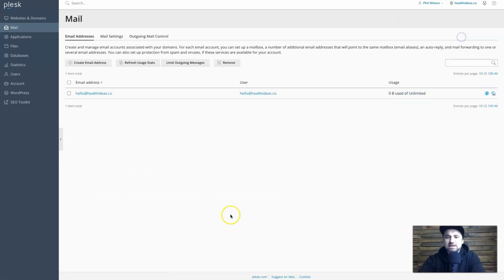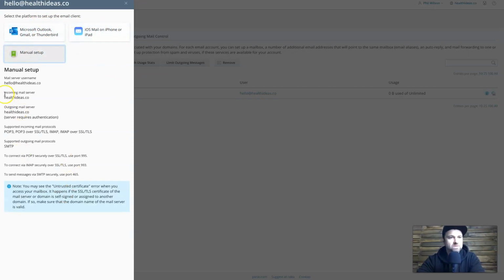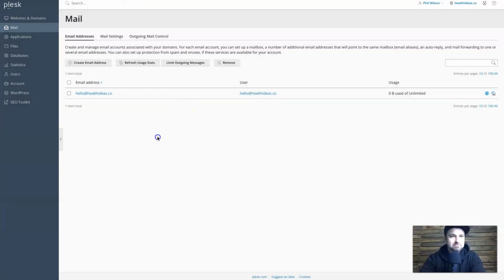Simple as that. And let's say you wanted to actually edit this email, you wanted to put it onto your phone apps. If you had a phone mail app and you wanted to get your emails there, just come to this eye, click on the eye and click on manual setup, or one of these two if you actually have those ready, things like iOS mail. But you can do the manual setup and just use these different types of settings. So there's your mail server, there's your mail username, and then you've also got all the info you really need. It's basically straightforward. You just need your mail username, mail server, and your password, and then you can add it. And yeah, so there's mail to your account.